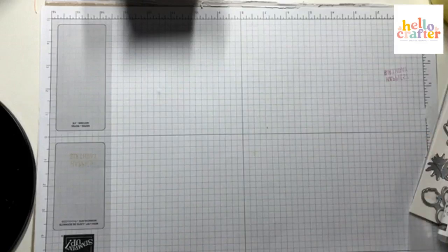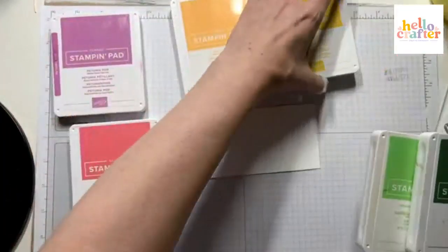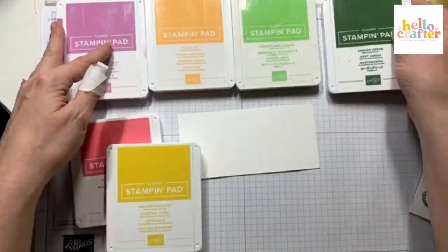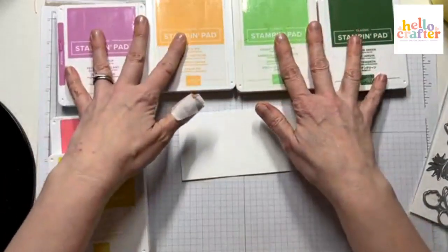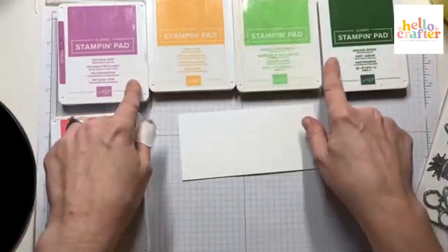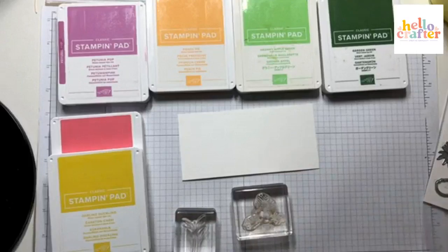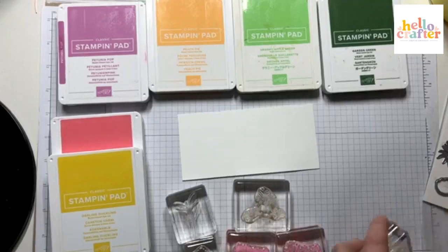First thing I want to do is grab a bit of cardstock, and I've got a palette of colours, including 2 of the brand new in colours, Darling Duckling and Strawberry Slush, which are coming up in the new catalogue. And then Petunia Pop, Peach Pie, Granny Apple Green and Garden Green, which are current colours. I've got everything already mounted on blocks. There are a lot of stamps here, and you may only have 1 or 2 blocks, so you'll just have to swap them out each time.